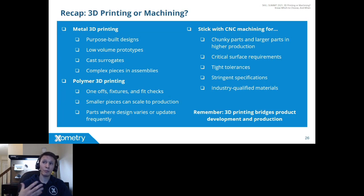You can scale smaller pieces to production, but the larger the piece is, the more limitations you have on platform size, and a process like machining or molding is going to become more useful to you. Also, additive doesn't care if you've changed your rev. Just put your new rev in, and we'll print it into the next run. It's less sensitive to revision changes versus a process where you may have setups already involved, and a revision change means brand new setups. So you're essentially starting at square one on a cost basis.